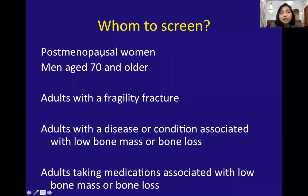When do we do a DEXA scan? A DEXA scan should be done in post-menopausal women or men who are age 70 and older, or adults who have had a fragility fracture. So they were just walking, twisted their foot, and a fracture happened, or they just fell from a height which is less than their standing height. That is what we call a fragility fracture.